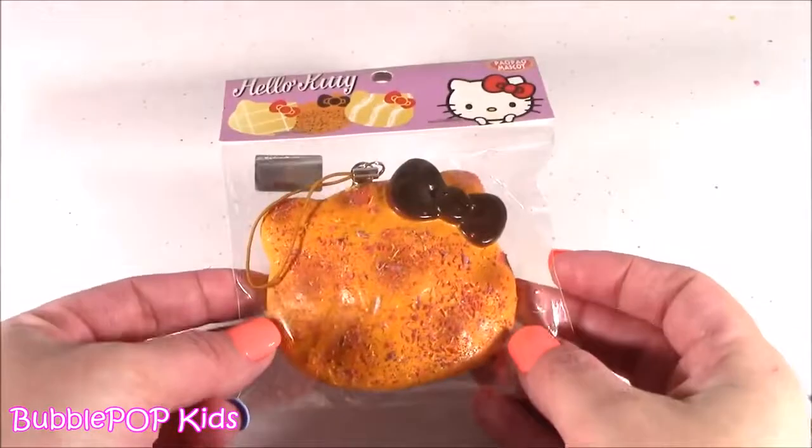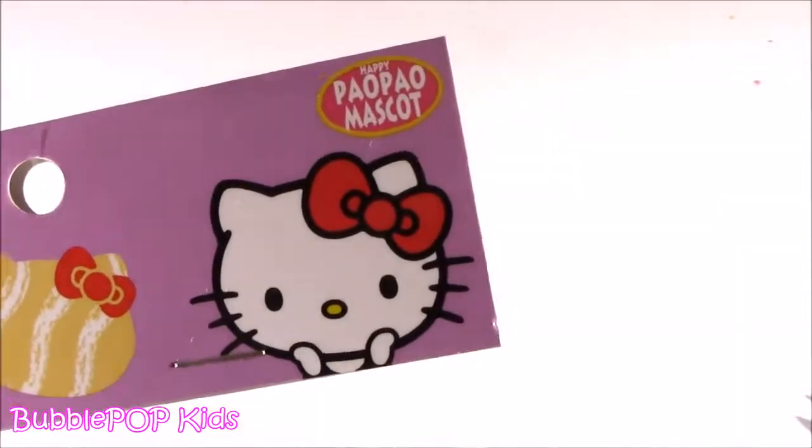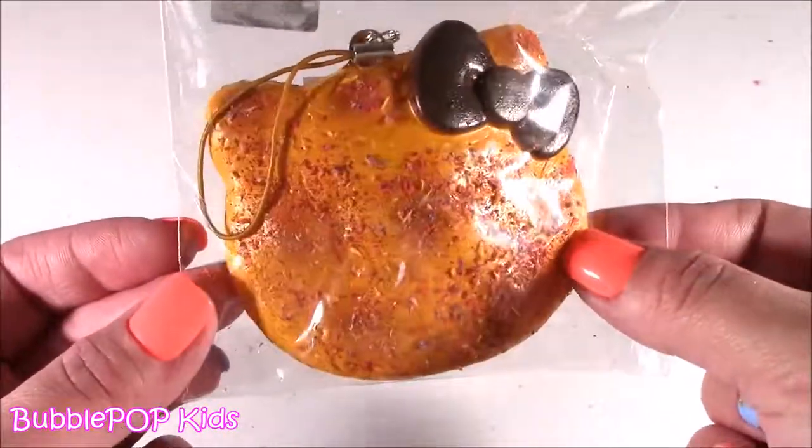And we are on to some Hello Kitty. Papow. Get it right, Bubba. Like happy papow mascot. What is that? But it's so yummy looking. It looks like a salty cracker or something.